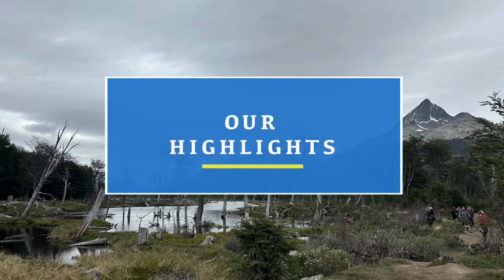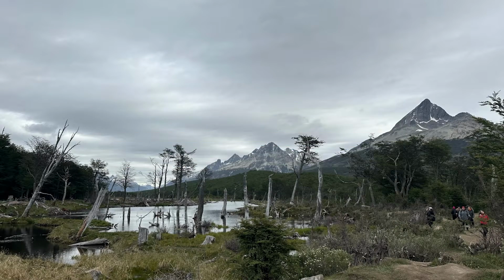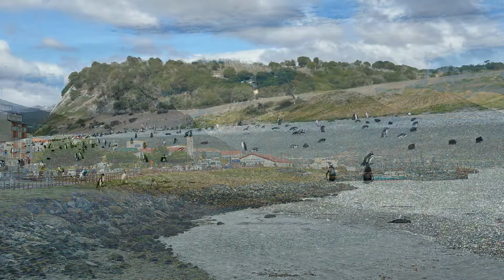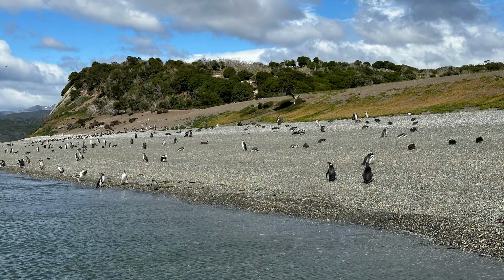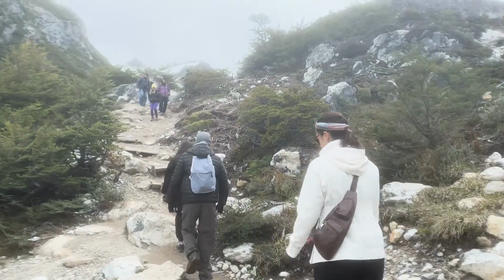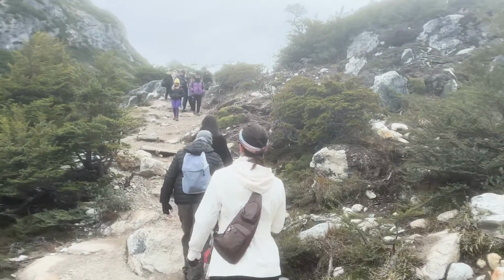I love Ushuaia. Out of all the places that we've been to, it's definitely going to be top of the list for me. The moment you land, you start seeing mountains, then you see the ocean, you see penguins. There's just so much beauty in this city. And everyone was just so nice. Yeah. A lot of hikers, a lot of families, and it just felt like a great place to be.